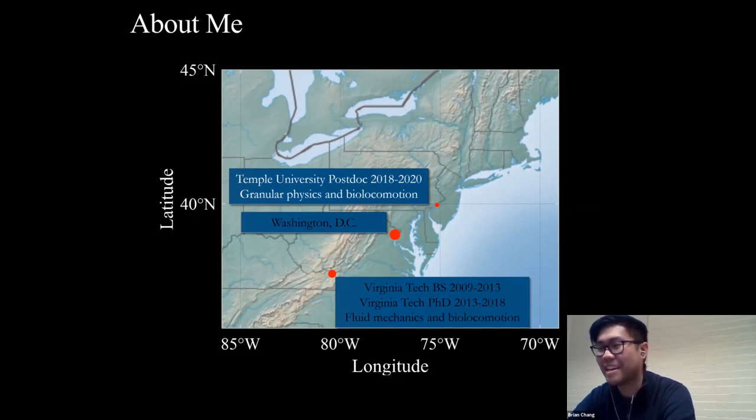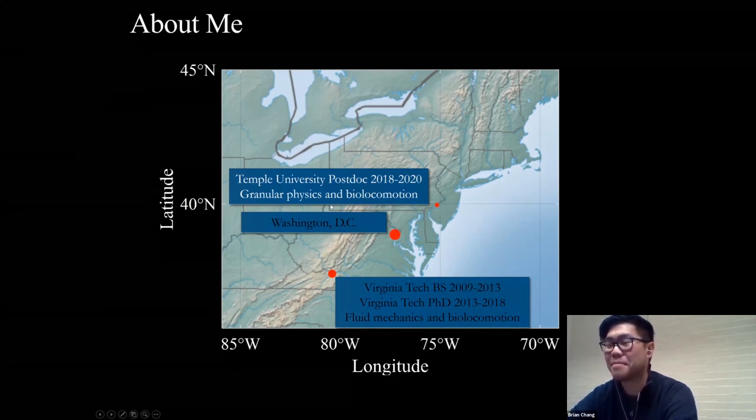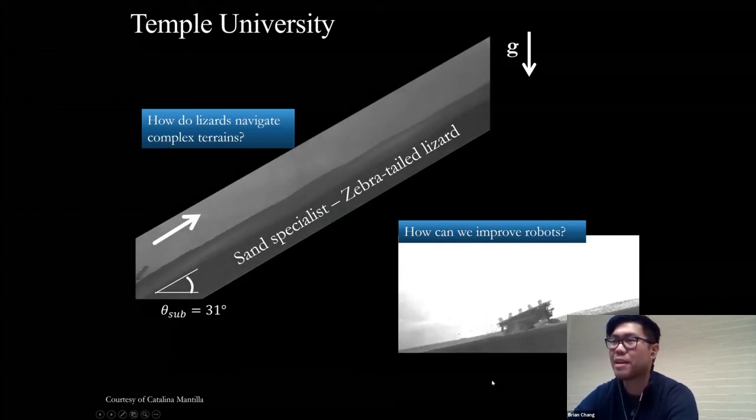But alas, after those 9 blissful years at Virginia Tech, I had to move on. So I went up to Philadelphia at Temple University, where I did my first postdoc in granular physics and biolocomotion. And here's really where I became interested in how lizards run up these inclined granular surfaces, or sand dunes, if you will, and how they basically navigate these complex terrains. And I approached this from a physics and engineering perspective in an attempt to understand why robots do so poorly on surfaces such as this, whereas biological systems, like the lizards, can run very well.